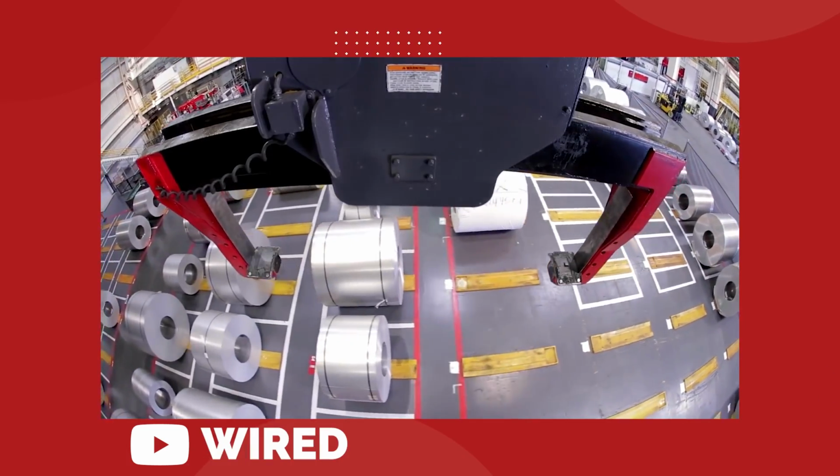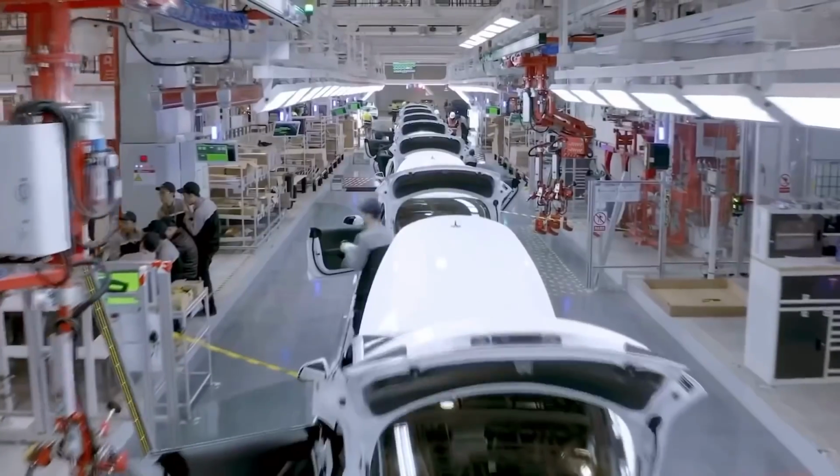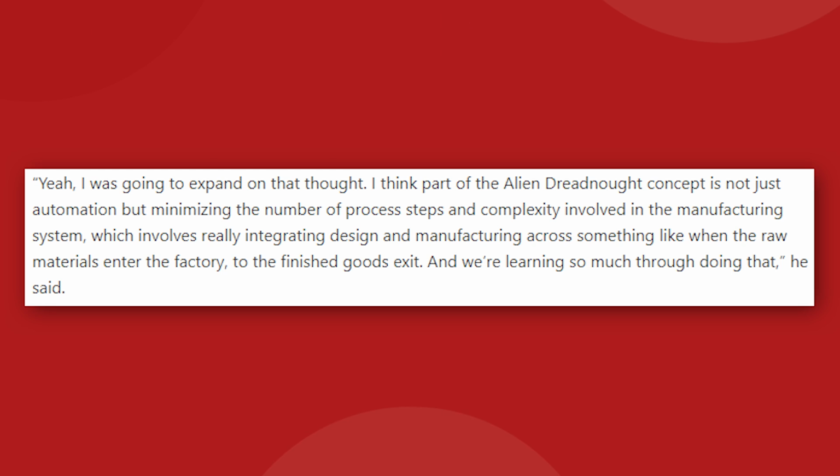It's no longer good enough to have raw materials go in one end and cars come out the other. Tesla's Senior Vice President of Powertrain and Energy Engineering, Drew Baglino, once explained it by saying, "I think part of the alien Dreadnought concept is not just automation, but minimizing the number of process steps and complexity involved in the manufacturing system, which involves really integrating design and manufacturing across something like when the raw materials enter the factory to the finished goods exit. And we're learning so much through doing that."